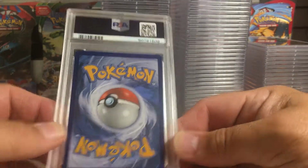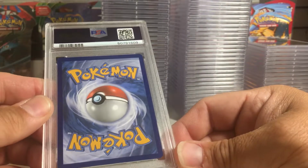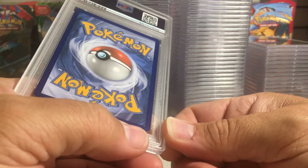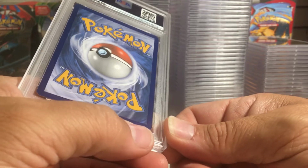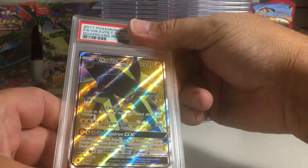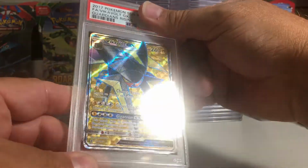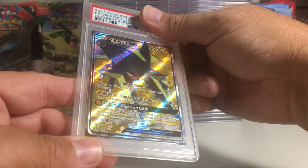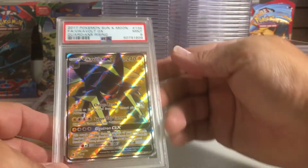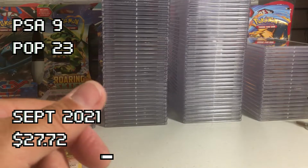Okay. This one a little bit thicker on the top than the bottom. Man, that bottom corner looks dinged. Like not even a white spot. Like it looks dinged. Vikavolt from Guardians Rising. That bottom corner has me scared. It's probably a 9 or worse. Got the 9. Not 10, so that's fine.